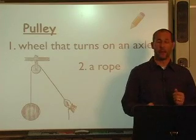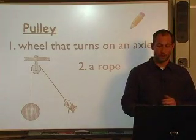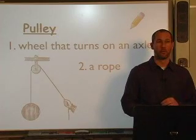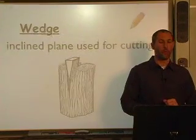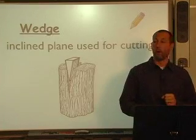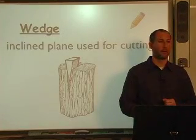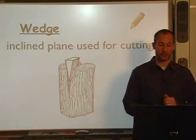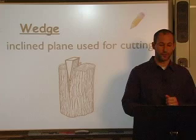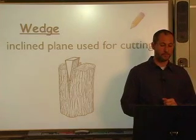When calculating the mechanical advantage of a pulley, you count the number of supporting ropes, except the effort rope if it goes down. Next is the wedge. Write this down, please. A wedge is an inclined plane that's usually used for cutting. An axe, scissors, or even a knife are common examples of wedges. The longer the wedge, the greater the mechanical advantage.